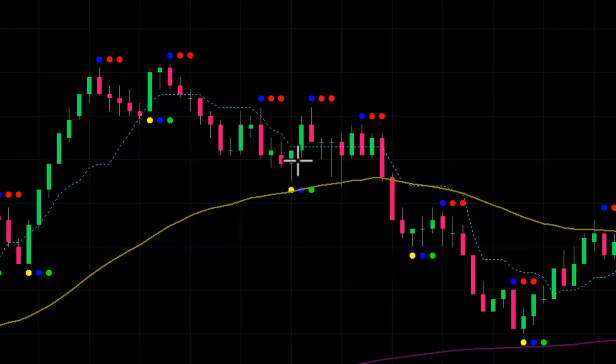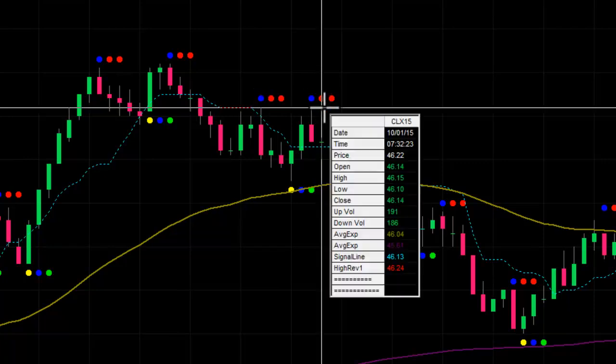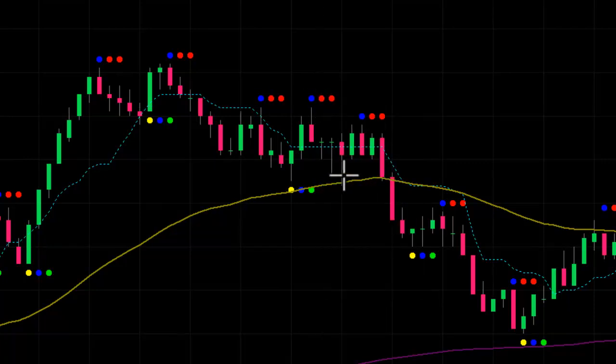It comes up again and fails to get above this level. It comes up again and fails to get above that level. And yet here it comes up again and fails to get above this level. And that's what creates the trend, right? And the stair-stepping move down.